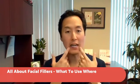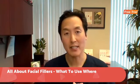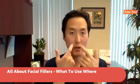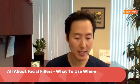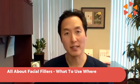And then marionette lines are another area very commonly treated. It would be the same things that I would recommend for that as we do for the lines around the mouth. So once again, it would be the Restylane Silk, the Juvederm Volbella, and the Restylane Refine.